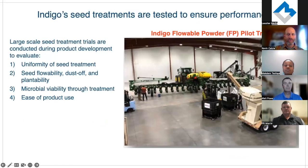So as Indigo has developed these different products for seed treatment, we go through, of course, laboratory development and testing, but we also take them to large-scale pilot trial seed treatments. So the picture you see here on the right is from one of these pilot trials that Indigo has conducted, and we treat seed in a variety of manners to make sure that, one, the treatment is uniformly covering the seed, also to make sure that that treated seed has the correct physical characteristics with respect to flowability, dust off, plantability of that seed.